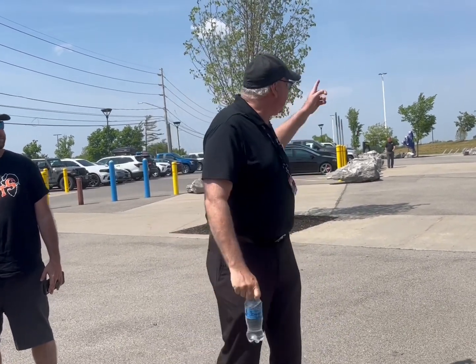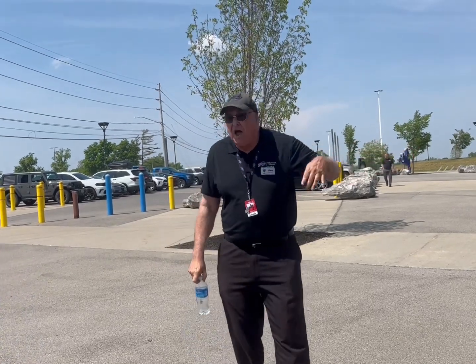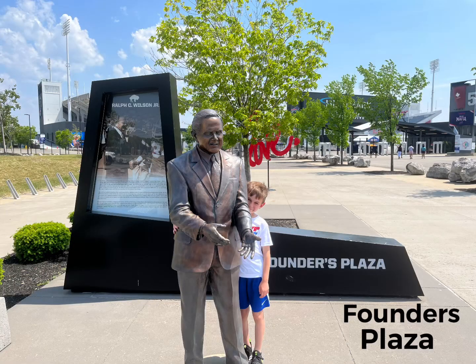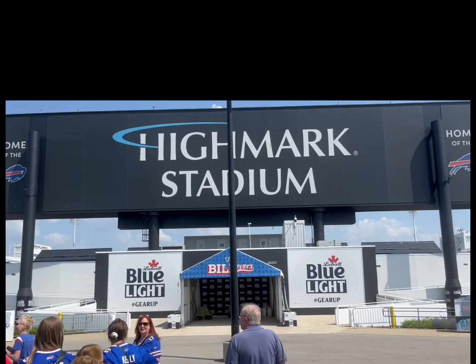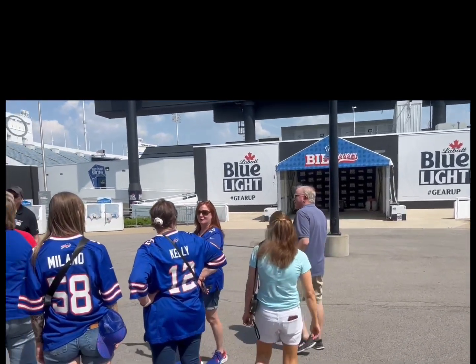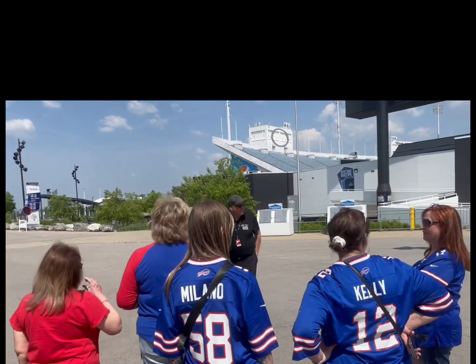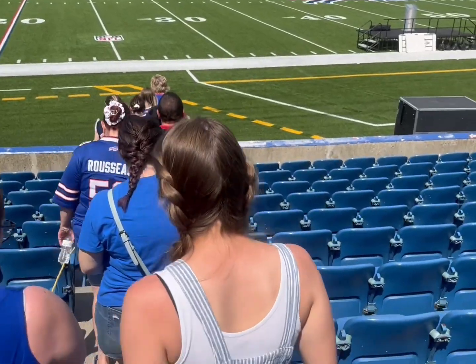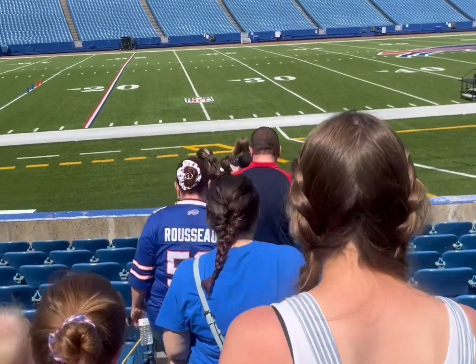Our first stop, we're going to head over to the statue of Ralph Wilson, also known as our Founders Plaza. A lot of people don't know, but the tree that's right behind the Ralph Wilson statue there has some of his ashes underneath it. This is where the Believers play music. After a quick history lesson, now it's time to go back down on the field.